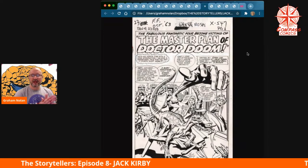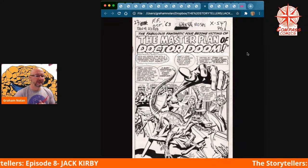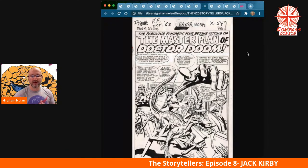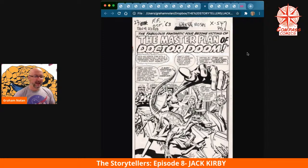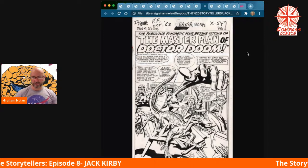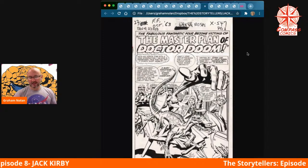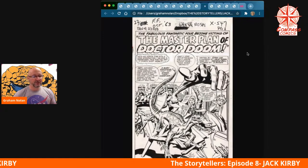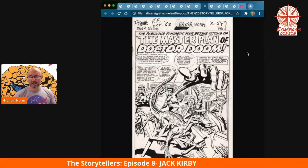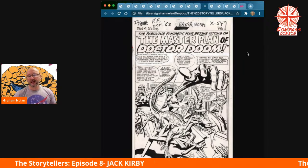This is a splash page, and it doesn't seem like anything in particular, but I love to use this to point out how Stan and Jack were so on the pulse of dynamic storytelling. This sequence has absolutely nothing to do with the story. This is a story about Dr. Doom and his time machine.